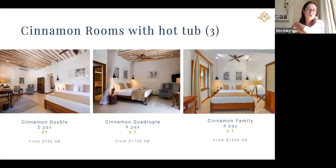We then have our cinnamon rooms. Now, these are often thought of as our low-cost option, and they are. They're more of an entry-level price point. They are still really beautiful and luxurious, and they're lovely, big, spacious rooms. They were originally built for kite surfers coming here, people who weren't necessarily coming for the beautiful villa, they were coming for the kite surfing, and they have been upgraded since we first introduced them to the portfolio.